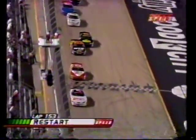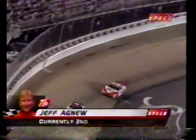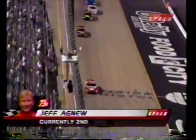Green flag is back in the air on lap 153. Two laps to conclusion now. Green, white, checker. And here comes Sarvis on the outside, trying to get up alongside Bigley. Sarvis, who led laps and led it halfway. Rogers takes off. Should see the white flag this time by. Jeff Agnew trying to figure out a way to get up there in the last half mile.